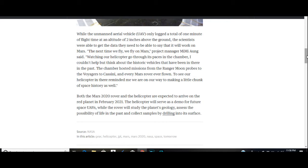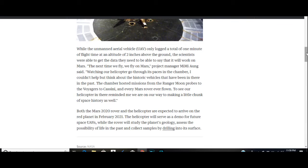Both the Mars 2020 rover and the helicopter are expected to arrive on the Red Planet in February 2021. The helicopter will serve as a demo for future space UAVs, while the rover will study the planet's geology, assess the possibility of life in the past, and collect samples by drilling into its surface. Bravo, NASA. Bravo.